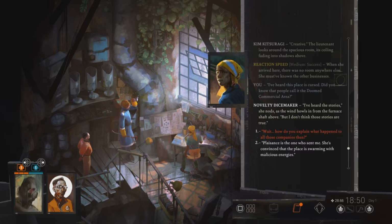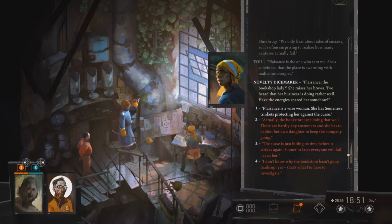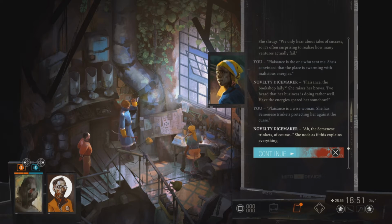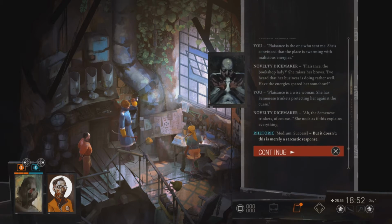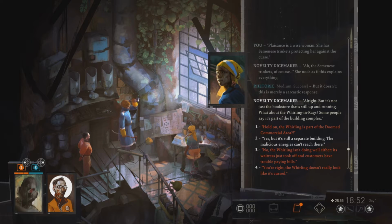I've heard the stories, but I don't think those stories are true. It's just capitalism. We only play Sans, the bookshop lady. I've heard that her business is doing rather well. Have the energies spared her somehow? Ah, the Seminese trinkets, of course. But it doesn't. This is merely a sarcastic response. Oh, right. But it's not just the bookstore that's still up and running.